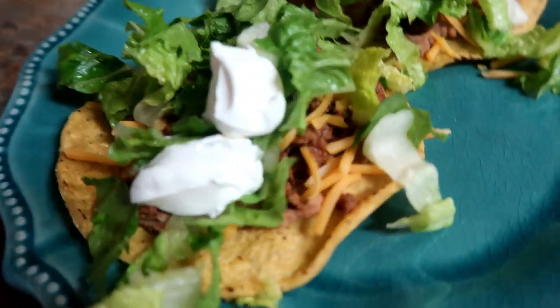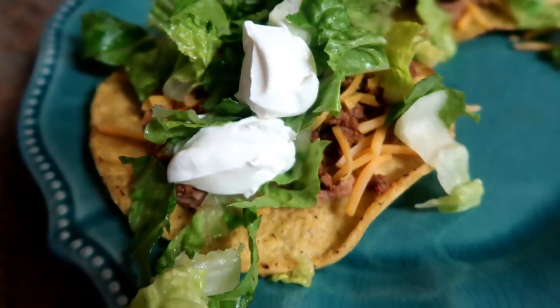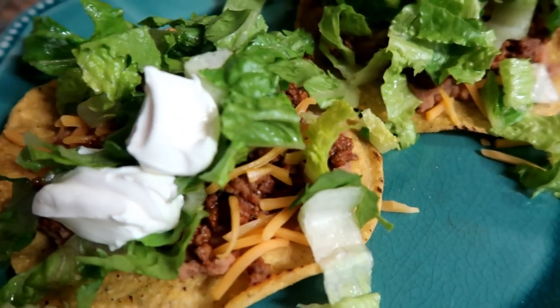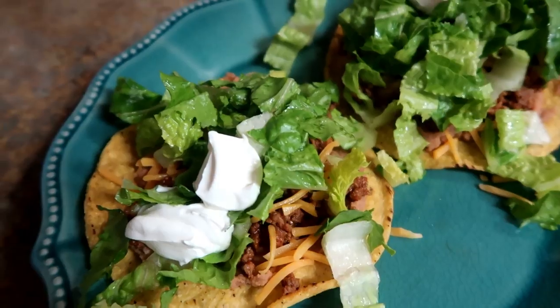All right, you guys, tonight I made some tostada, so it's pretty simple. It's just a shell right there with some refried beans, as you can see right there, and some ground beef with some cheese and some lettuce and sour cream. And I do have a tomato I'm gonna chop up for everyone else. I'm not a big fan of tomatoes, but those are the toppings, and that's what we're having tonight.